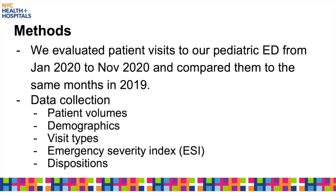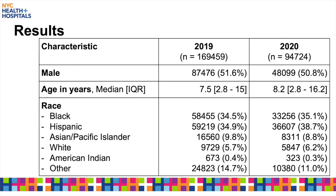We collected patient volumes, demographics, visit types, ESI levels, and dispositions from January 2020 through November 2020, which included the months preceding and after the height of the COVID-19 pandemic. We then compared this data to the same time period the year prior in 2019. There were a total of 94,724 pediatric ED visits from January 2020 through November 2020, which represented a 44% decrease in volume compared to the almost 170,000 PED visits from the same time period in 2019.